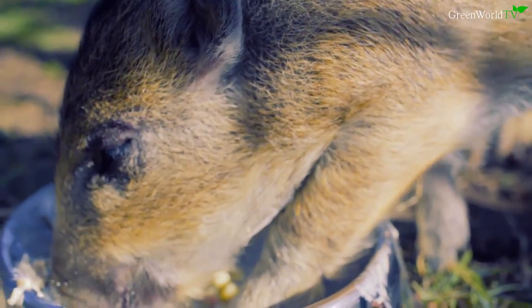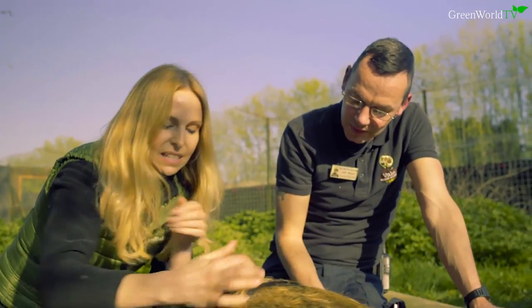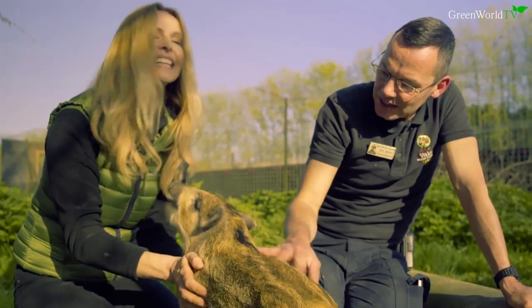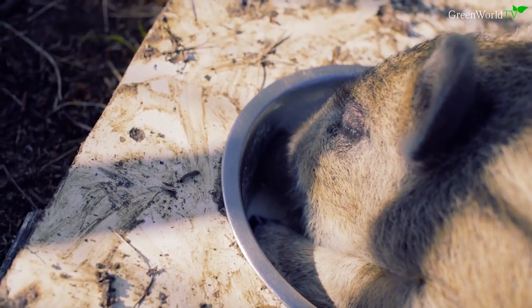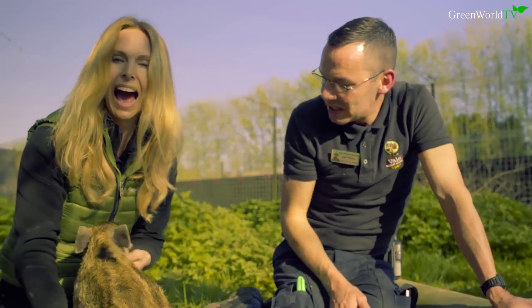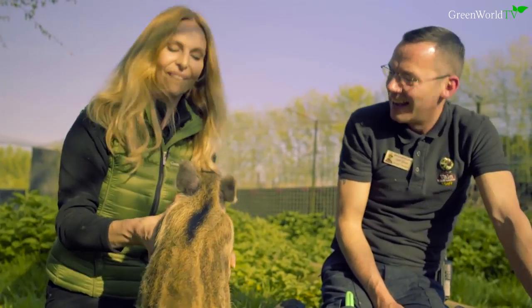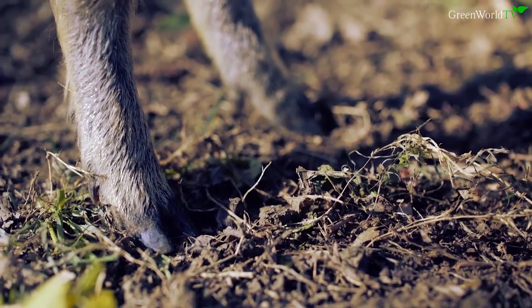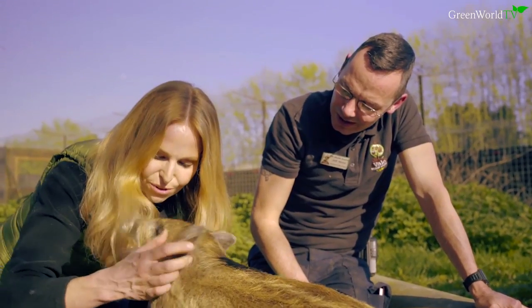And of course you were saying in the wild that other mothers will adopt other piglets, won't they? Yeah. It's getting naughty now. If he hadn't been critically ill, then potentially he could have been reared by another mother. He's getting naughty now, isn't he, love? Hello, sausage. He's great.